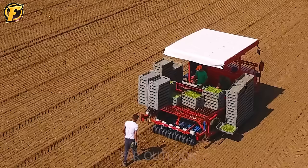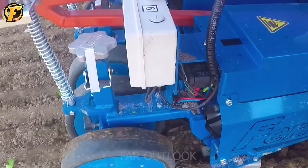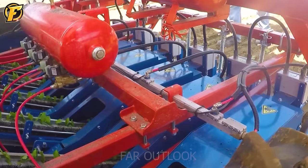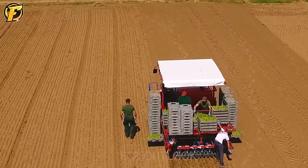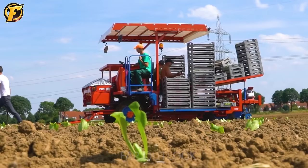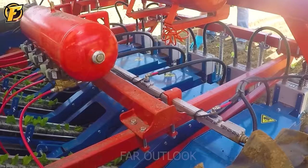this machine uses critical features such as automatic extraction, electric sensors to detect missing plants, parallel linking, adjustable pressure rubber rollers, hydraulic drive, rear compression wheels with hydraulic adjustment, and electronic depth adjustment to create an efficient and automated process.